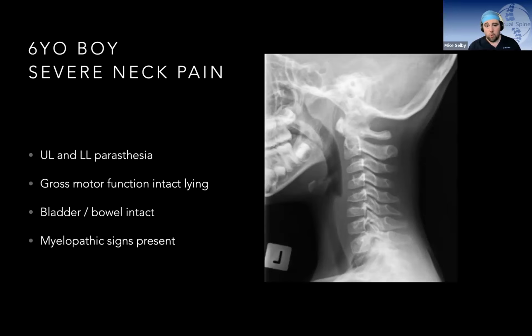No real fevers or sweats. He had a mildly elevated temperature and a very mild elevation in CRP on some blood tests, but no obvious infectious source. On his lying down exam, his gross motor function is intact. He has some difficulty lifting his neck from the bed, but he can do it. His bladder and bowel function was intact, but he does have myelopathic signs present.